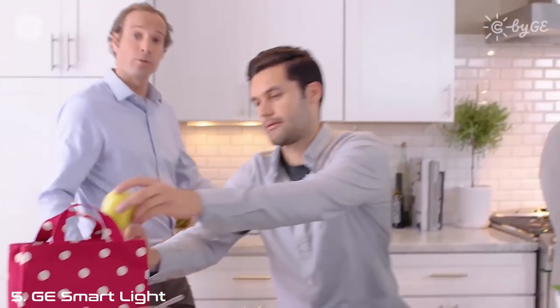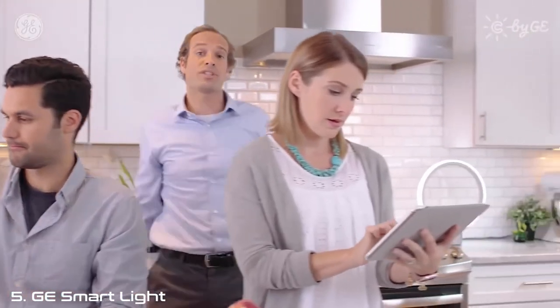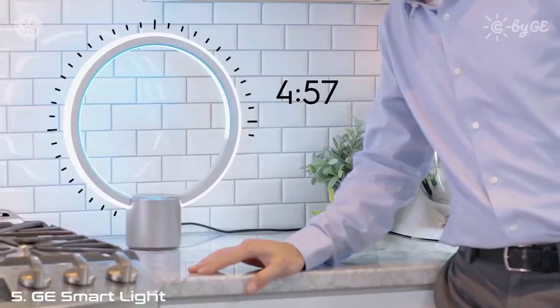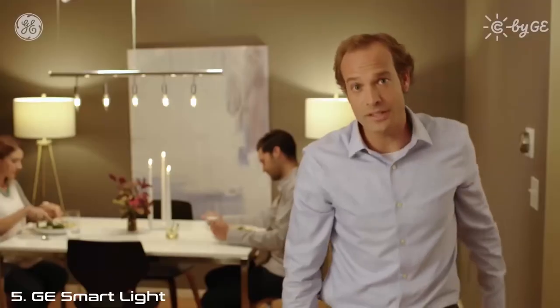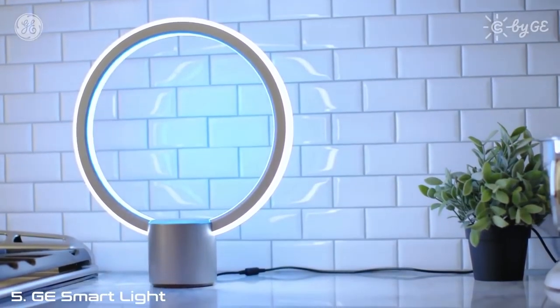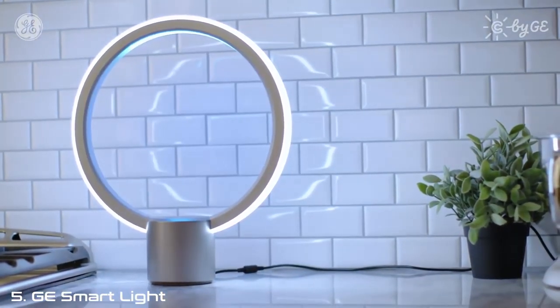Tomorrow. It's a weather forecaster, a news source, a conversation piece, a timer, which is really important on mornings like this. Bus comes in 5, kiddo. Also, it gives you voice control over smart bulbs in your house. Alexa, dim dining room lights to 50%. Okay.